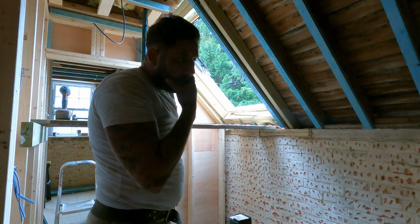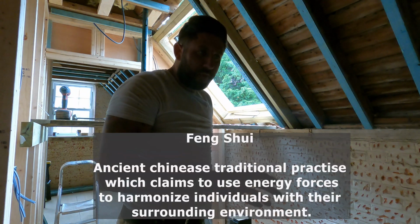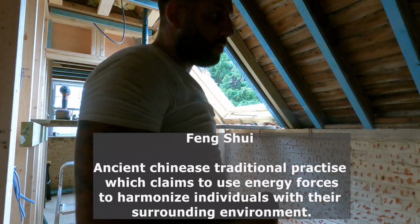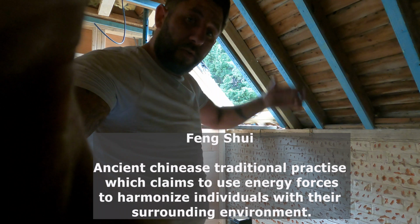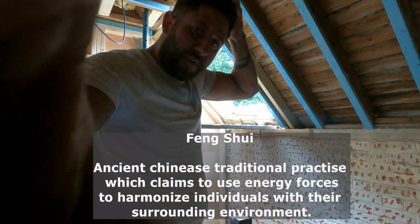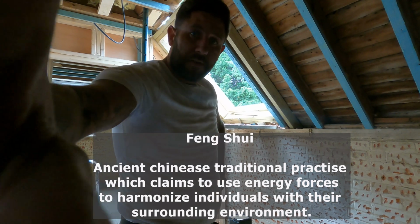The client's popping out at 4:30 for a little run through. So, yeah, we've got to go through the Feng Shui of the room in a bit. And that's it really. I've got to try and get this beam ordered for tomorrow. So that's it for the day. See you tomorrow. Cheers guys.